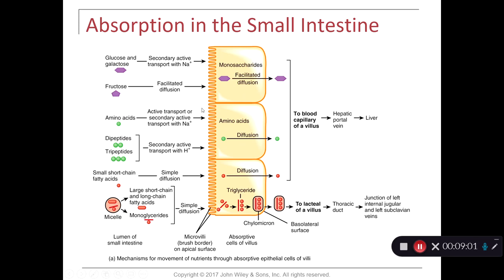You're also going to do that in part for a few of the amino acids. There are several amino acids, I believe about 21 now, that you need to absorb. Some of them are done via secondary active transport using that same sodium ion. You're also going to reabsorb these dipeptides and tripeptides in a secondary active transport fashion, but you're going to use that hydrogen ion concentration to drive the movement of those dipeptides and tripeptides in.